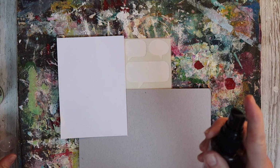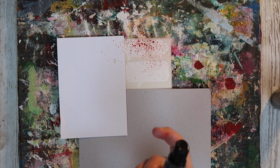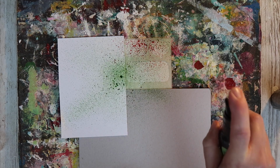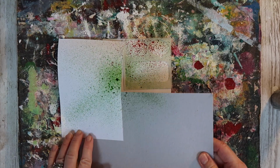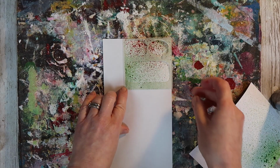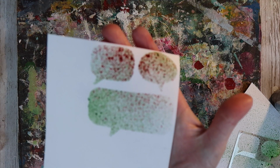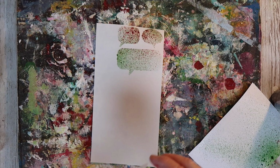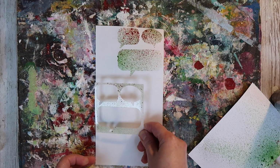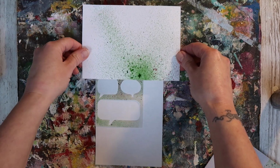Basically this story is a Christmas Eve story, so I'm going to go with the colours of green and red. And then move that. Just go really careful when you're lifting a stencil that it doesn't smudge. There. So they're my first ones. And then obviously go careful because if it's wet, it is going to appear a little bit on that side, which I'm aware of. But I'm going to risk it anyway. Let's keep my fingers crossed.